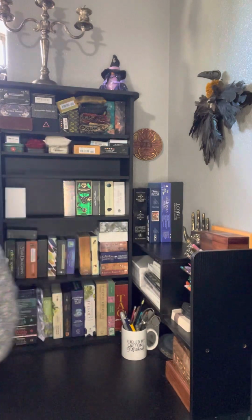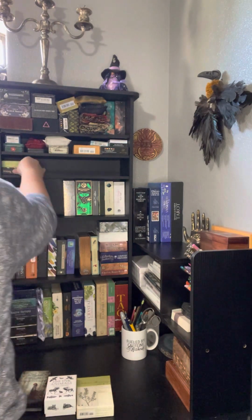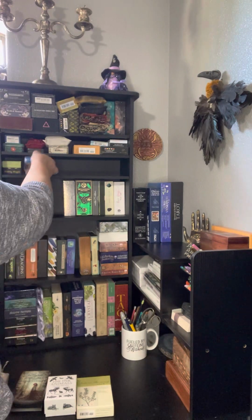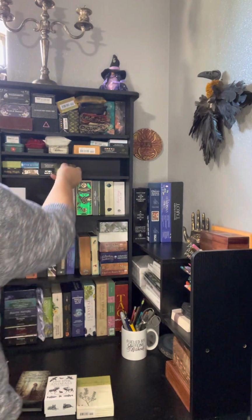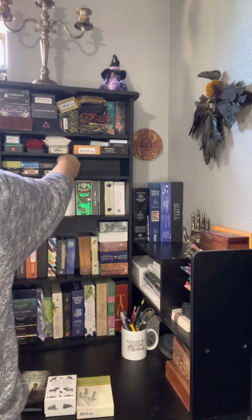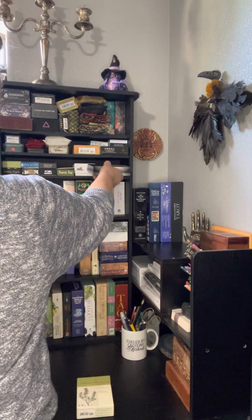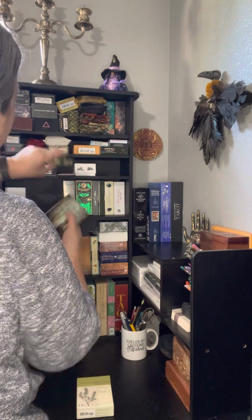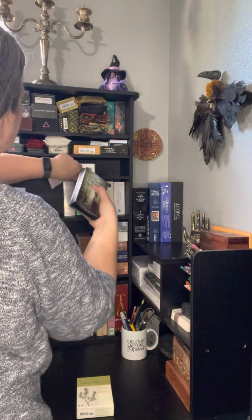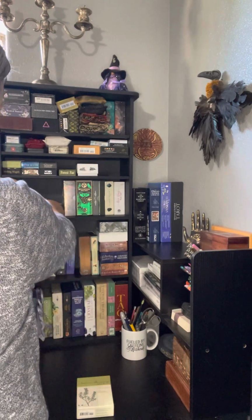I think it is. Okay, so I've still got these Oracle decks. All these little ones. Little tiny ones. Stick these here. Cards. Do these fit? Let me see real quick if these will fit 3 on top. Maybe not. Okay, so that fits like that.